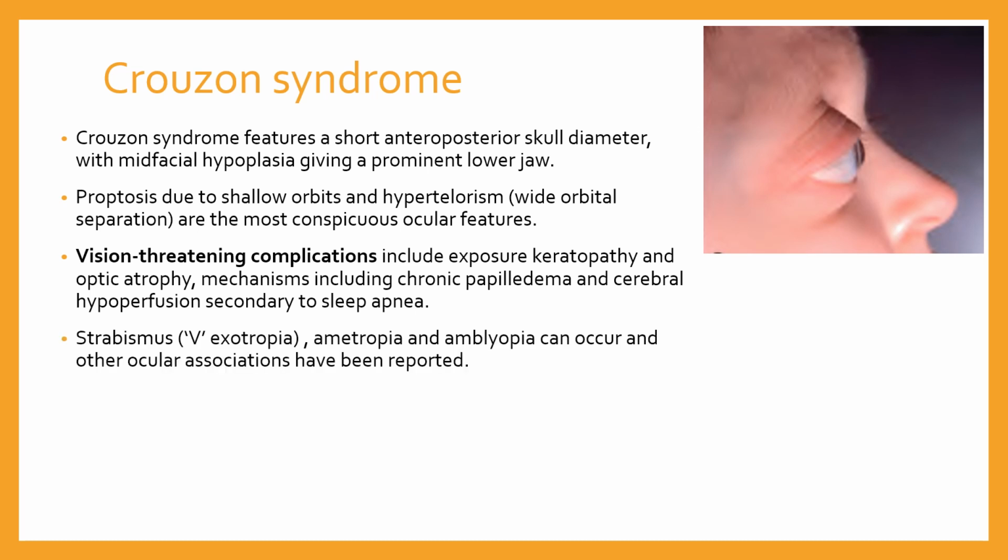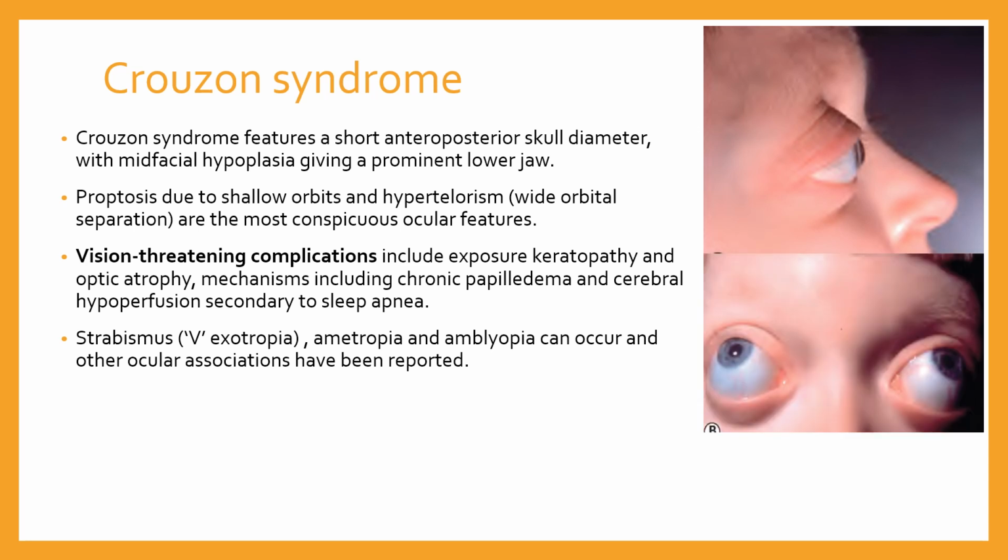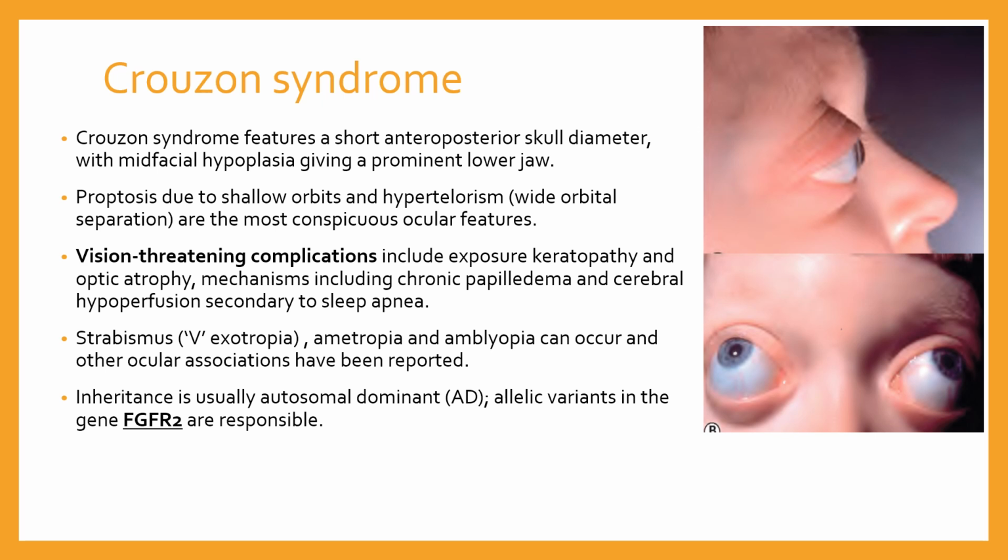Strabismus, which is V-shaped exotropia, ametropia, and amblyopia can occur, and other ocular associations have been reported. Now, here in this picture, you can also see V-shaped exotropia, and you can also appreciate some degree of hypertelorism as well. Inheritance is usually autosomal dominant. Allelic variants in the gene FGFR2 are responsible.